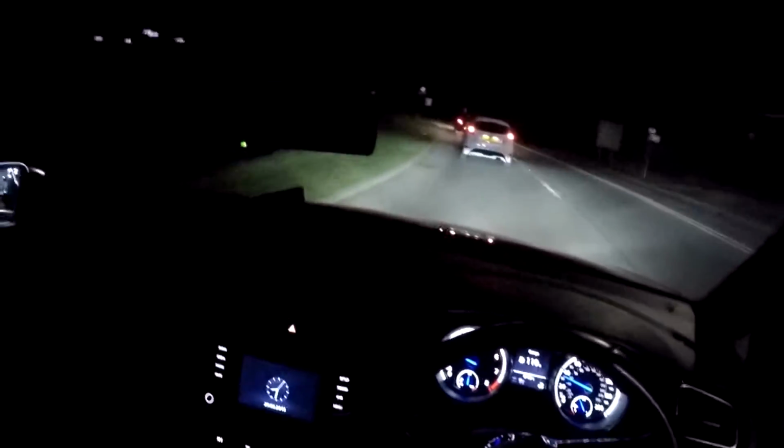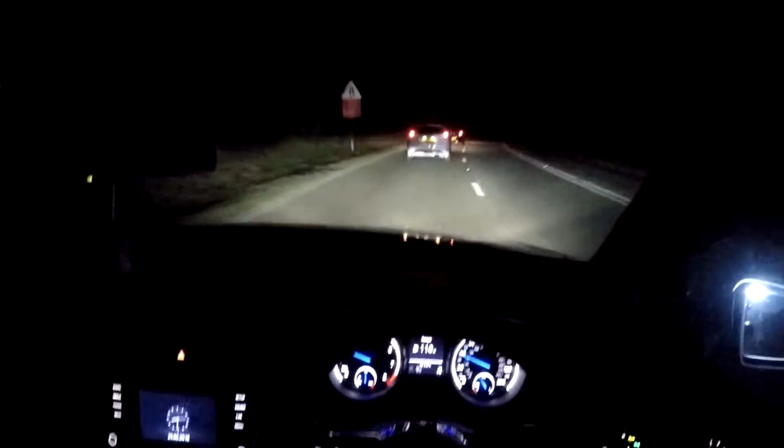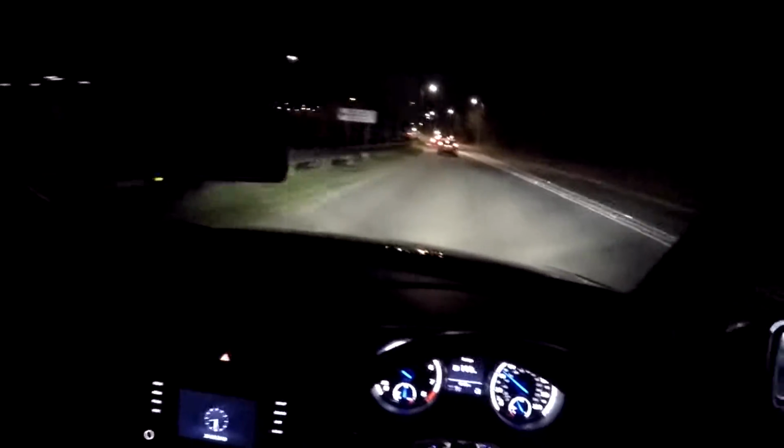I really don't know where I'm going. I'm just driving about. I haven't got a clue where to go, what to do, but I thought I'd give you guys my point of view when I'm driving the R. But you never know, maybe some of you guys are actually interested.